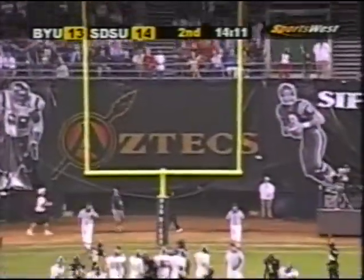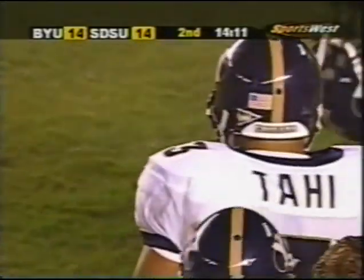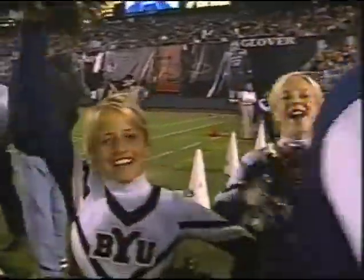Matt Payne punches through the extra point, and just like that, we promised you a defensive battle, and we're back to the old days of the Aztecs and the Cougars lighting up the scoreboard. Plenty to cheer about here. We're tied at 14.